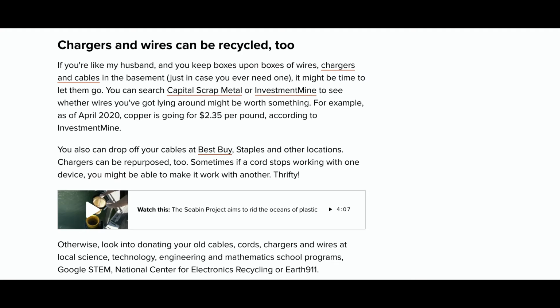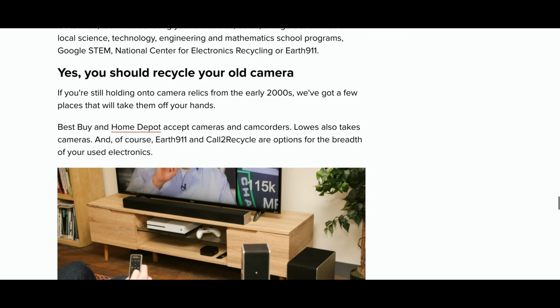You also can drop off your cables at Best Buy, Staples and other locations. Chargers can be repurposed, too. Sometimes if a cord stops working with one device, you might be able to make it work with another. Thrifty. Otherwise, look into donating your old cables, cords, chargers and wires at local science, technology, engineering and mathematics school programs, Google STEM, National Center for Electronics Recycling or Earth 911.